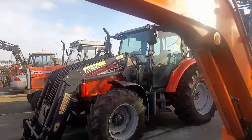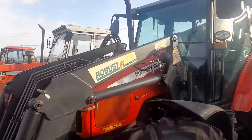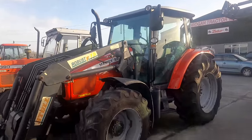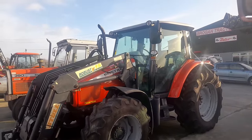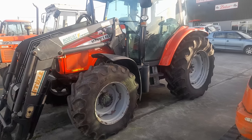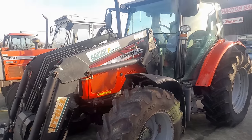Next to that, we have a Massey. What number is she? She is a 54-55 Ferguson with a Robost F15 loader. Good tyres all around again. Nice, tidy little tractor for someone.